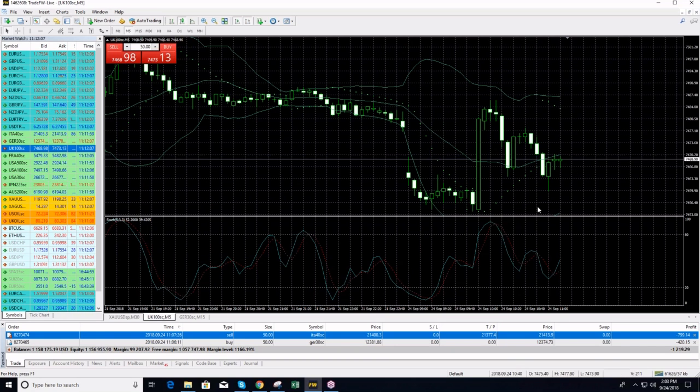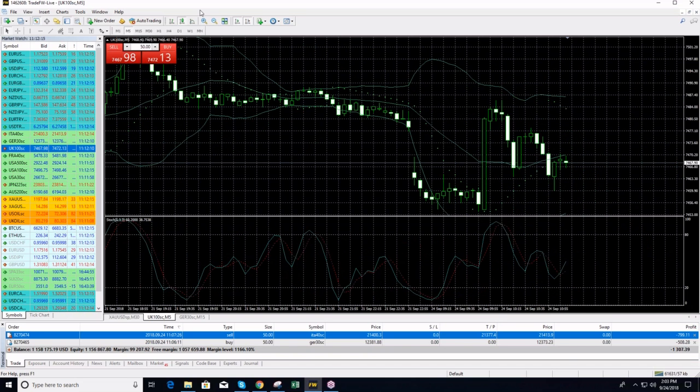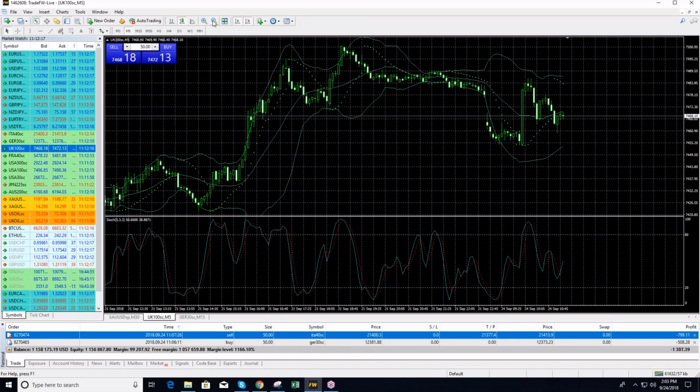We are within the Bollinger Bands, as you can see. Let's make it a bit smaller so I can explain it to you. As you can see, the price is right now in the middle Bollinger Band. We are looking at a 5 minute chart, and we don't see any extreme reversal pattern. We have this small move.